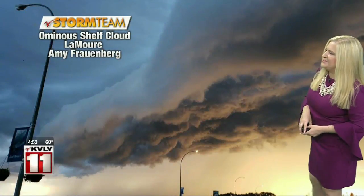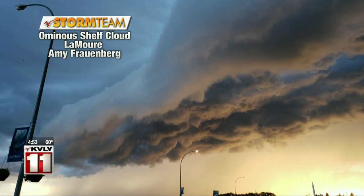Here's a look at your photo today. An ominous shelf cloud. It does look ominous in Lemoore. Thanks, Amy, for sharing that.